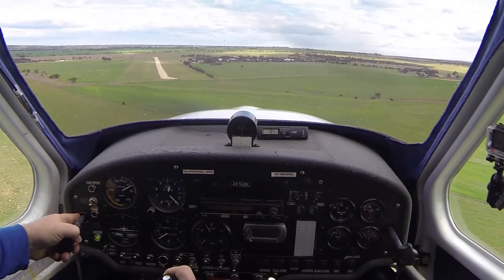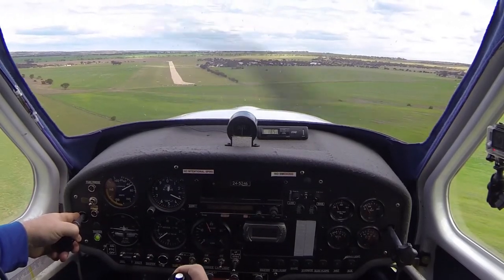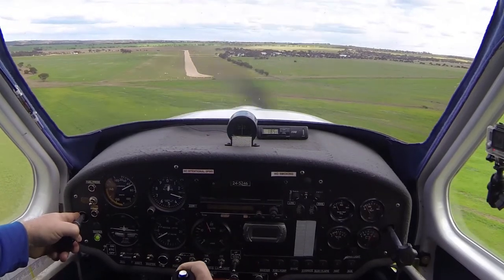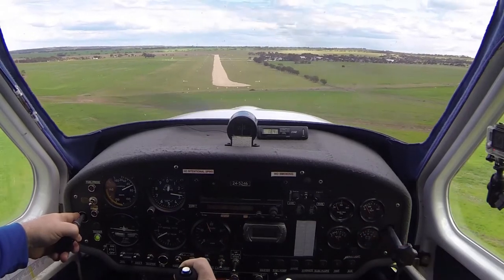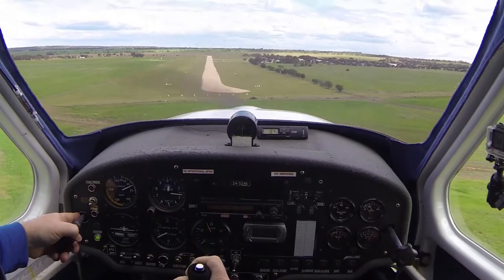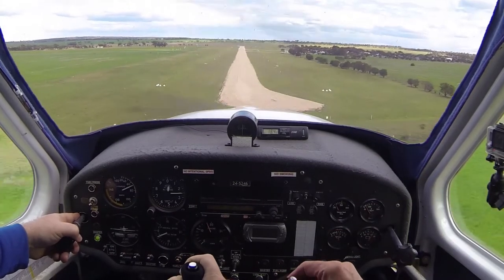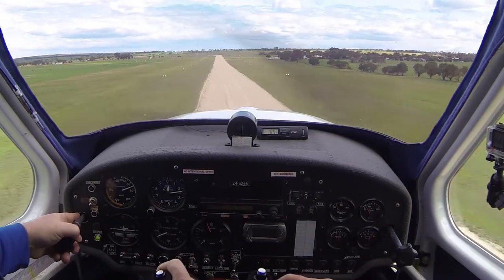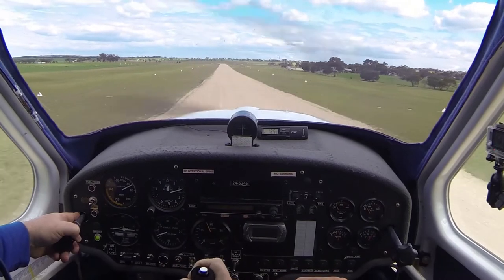Mike Charlie Juliet, Tango Lima Golf. Looking good, keep coming. Murray Bridge traffic, Mike Quebec Hotel joining downwind for runway 19. Murray Bridge traffic. Looking good. Keep it coming down, just keep that nose just a little. That's it, just keep it there. Murray Bridge traffic, Tango Lima Golf overhead, 1900, and we'll join crosswind for 19.